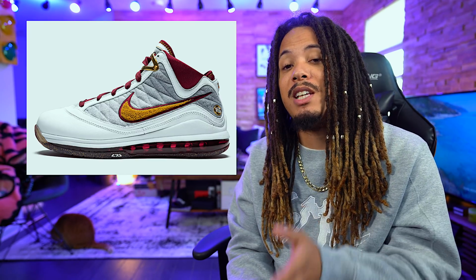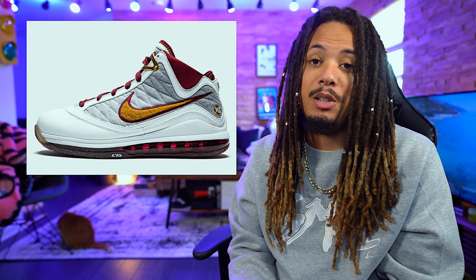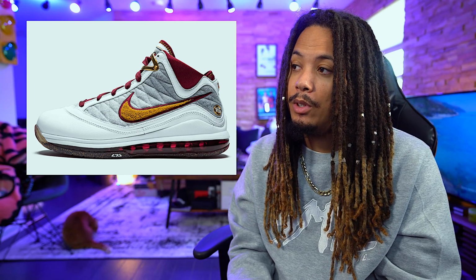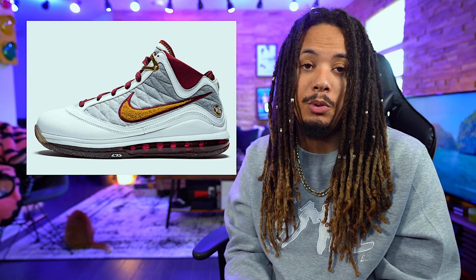One of the best shoe drops in May, I have to say. With that being said, it is rumored now that the LeBron 7 MVP is set to release in the month of June. And if that did that number, I'm pretty sure the Lakers would do the same. If the Lakers did that, the MVPs are going to probably do the same.